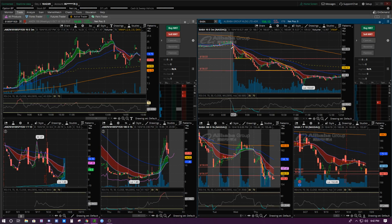But these short plays are my favorite. I like breakdowns better because when stuff breaks down and breaks support, they usually break it and go. With breakouts, you get a lot of fake-outs, and they'll break out a little bit and come back down. So I don't really care for it that much.